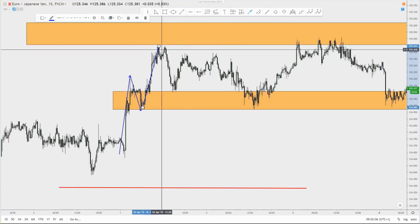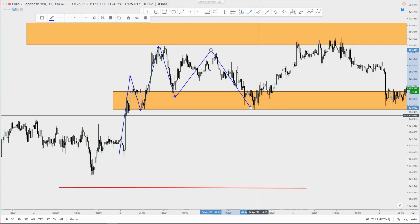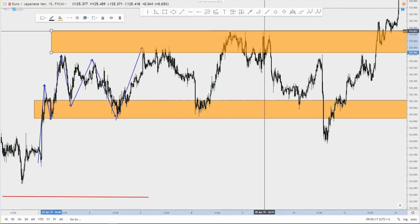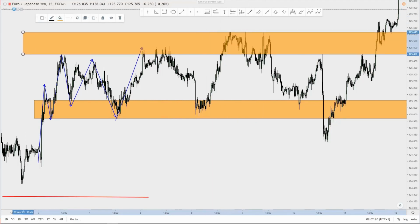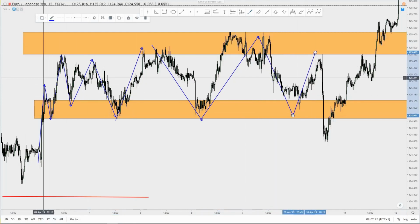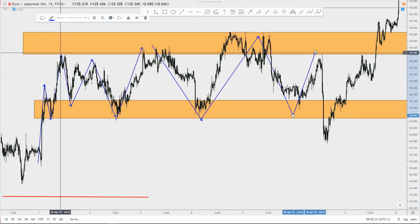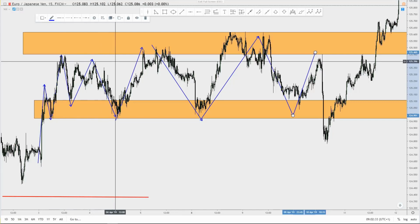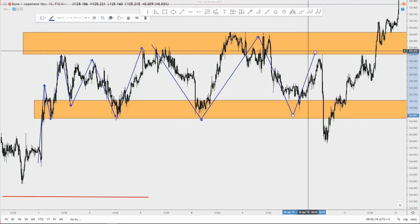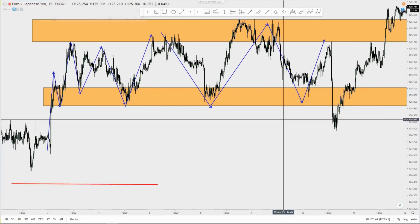And then all we've done is really go sideways. So we've been channeling here for quite some time, and this has taken some time to build. If we look at it, we really hit the top of this channel around the 3rd of April, and then we've just been bouncing up and down, up and down, for a good 7 days until we get this pop below.